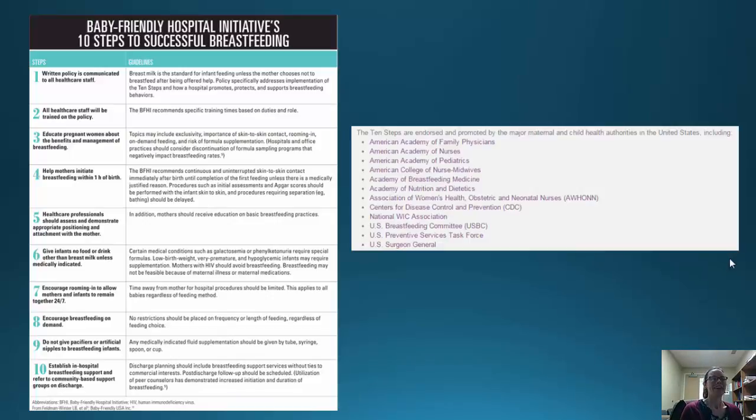So the really big thing in breastfeeding right now is the Baby-Friendly Hospital Initiative, promoted by the World Health Organization and UNICEF, but also supported and endorsed by all of the major maternal and child health authorities, and those are listed here. And here are all of our breastfeeding-friendly steps.